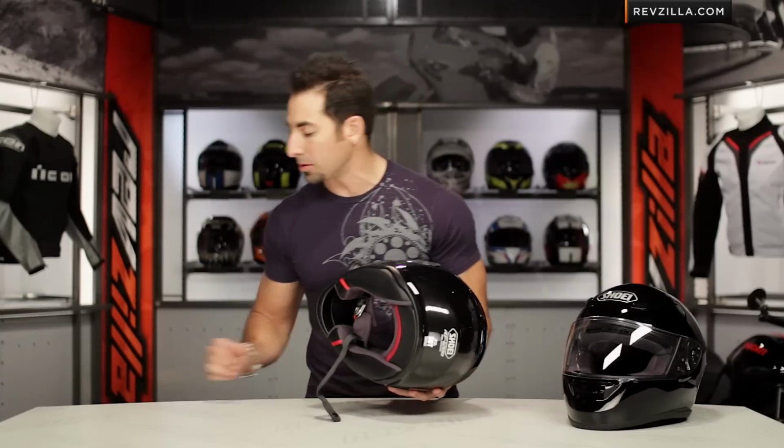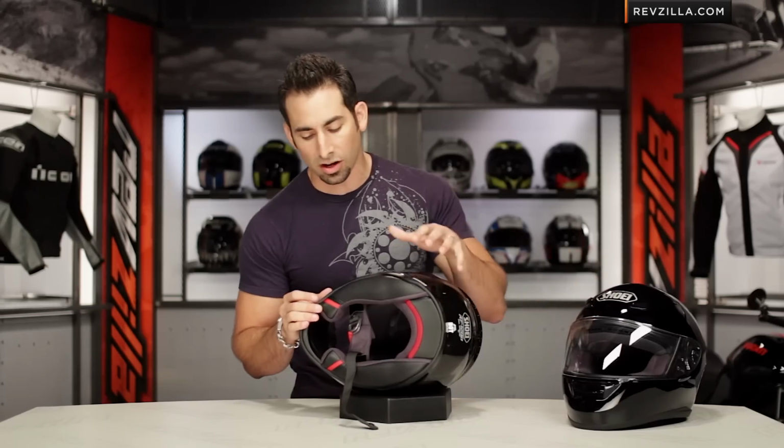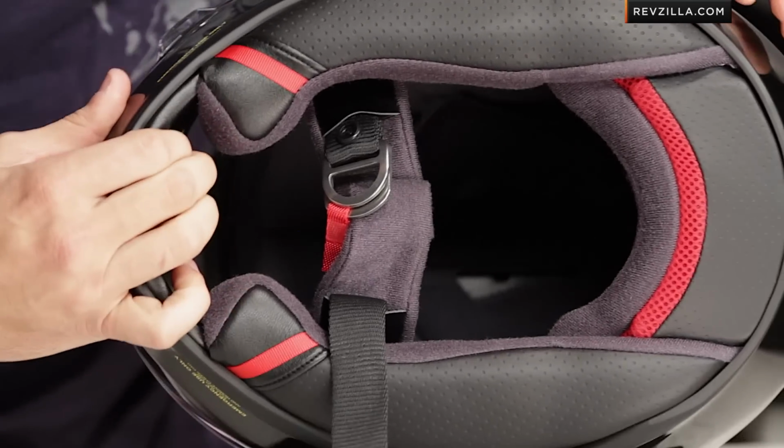Now, if I flip it on its side, I'm going to move into the guts. I did talk to you about the emergency cheek pad release system. A first on the RF series. We don't have it on the RF-1100. It lives on the 12. There's also an integrated chin curtain that I've removed. I typically do for the videos. It comes stock. You can add it on if you want.